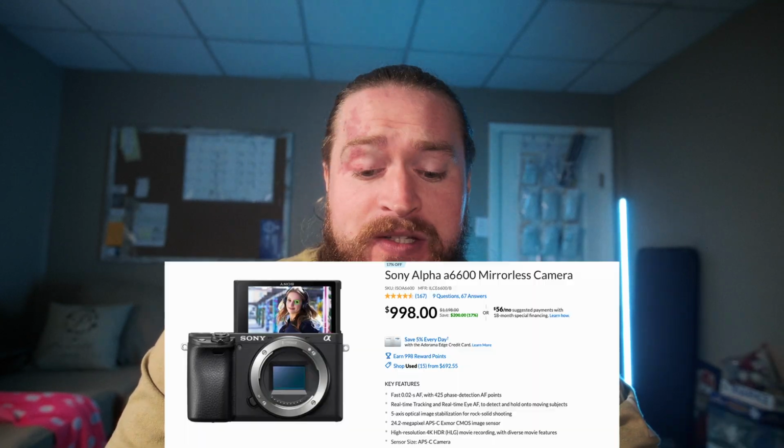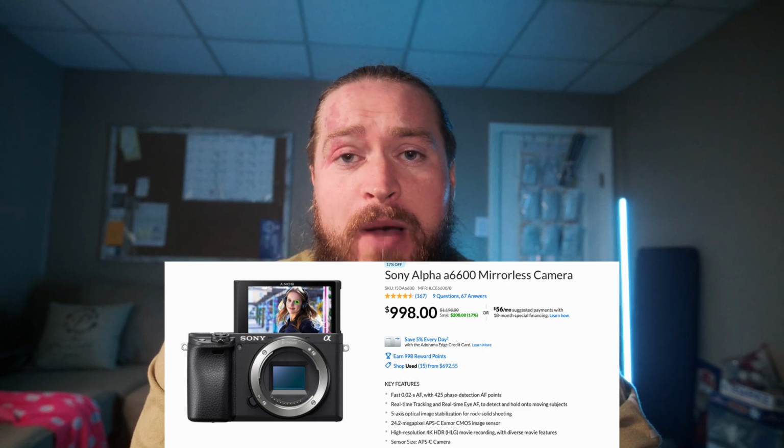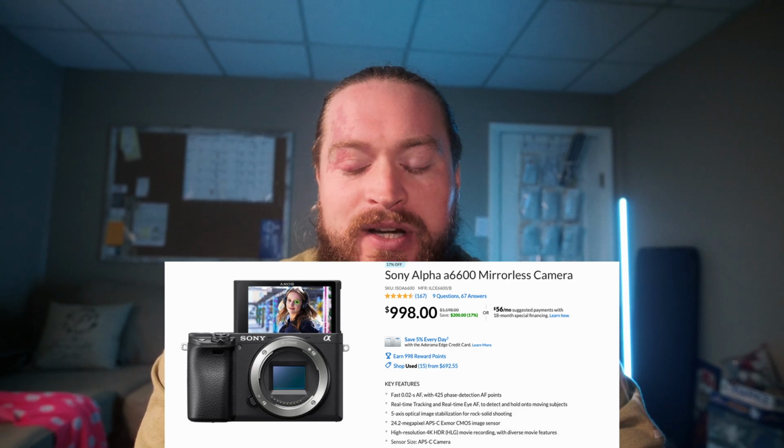That is going to close out the 2 Olympuses that we have in this segment here. And we're going to get to some Sonys. So next up is a crop sensor Sony. It's the A6600. This is going to come in just under $1,000. I believe it's like $998 right now.